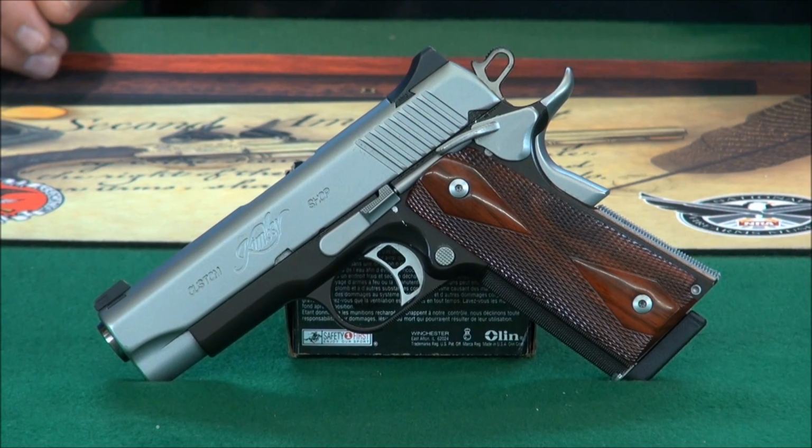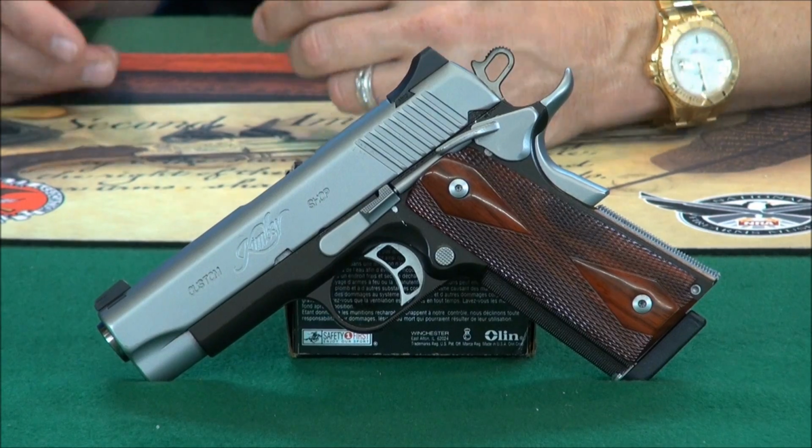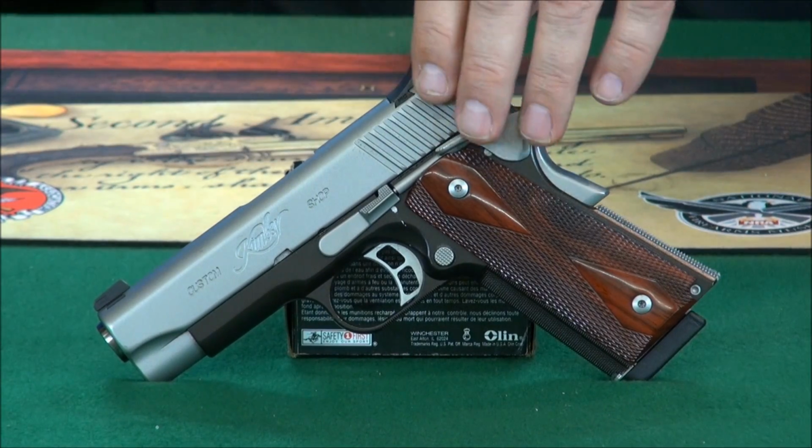You know, of course, anything used is a little bit less, but over the years, these are heirloom type products. So, yeah, you get what you pay for, like I said.